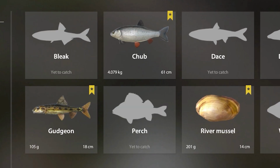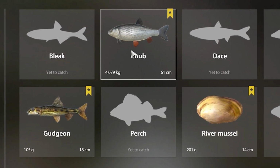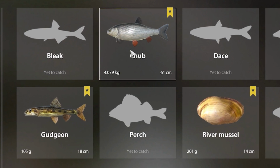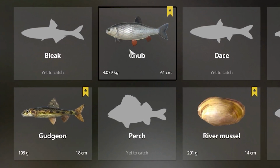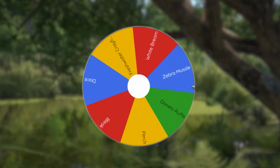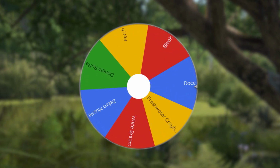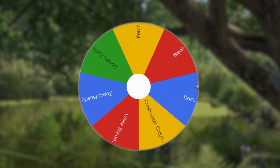Let's look at this. We have another slot filled in. Yes, we got the chub slot filled in. That's great. But I think we'll go for another trophy, and just to keep the challenge going, I will let the wheel decide once again. Give me something good, wheel. Give me something feasible. It's a dace. Well, this could be a challenge, but I know just a spot.